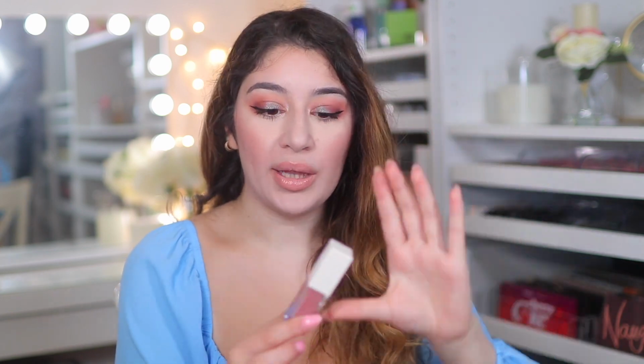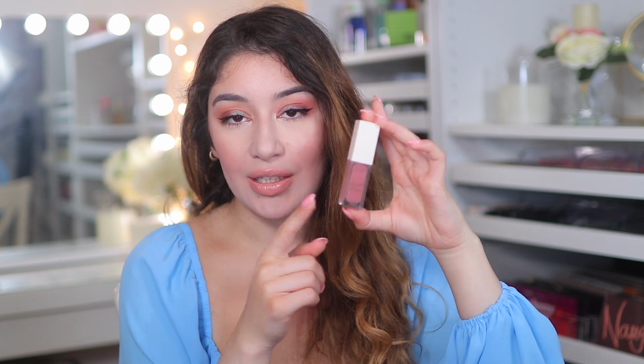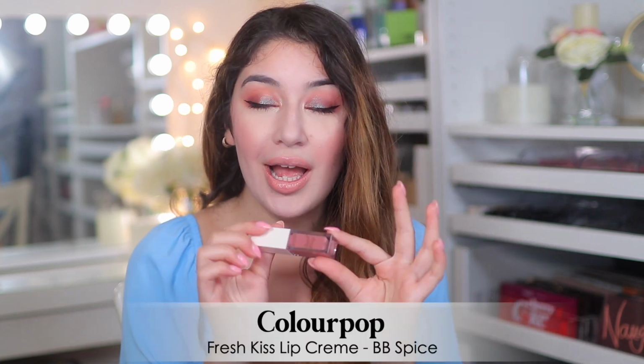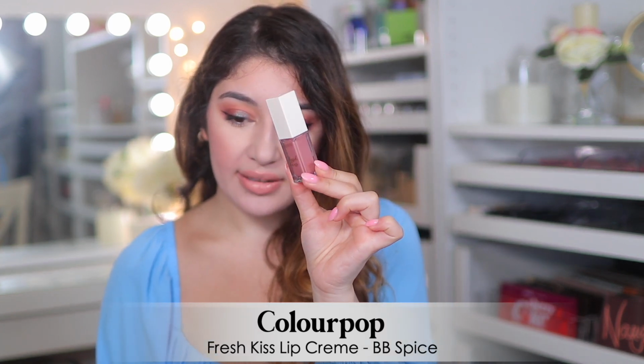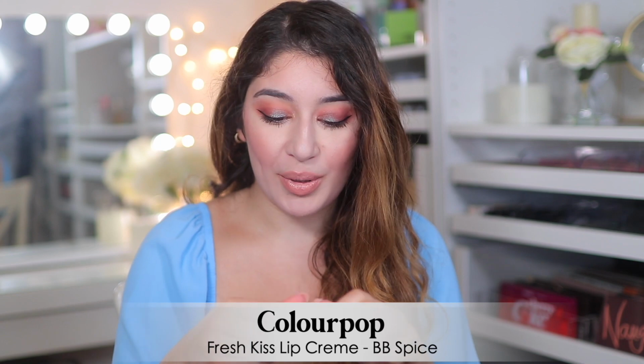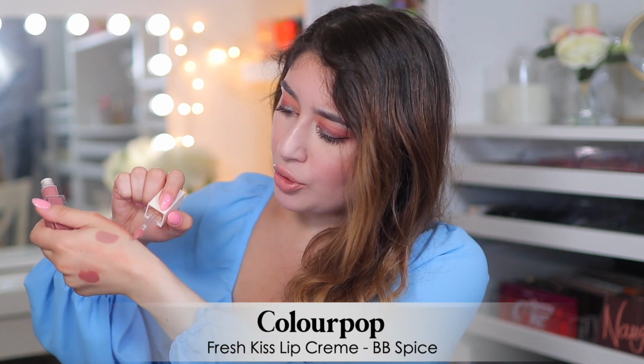And then also this was from my Ulta haul, which will be up later, but I have been using this for most of July since I came back from New York and have been loving it. It is from Colourpop. It is the Fresh Kiss Lip Cream in the shade BB Spice, and it is the most beautiful dull rosy nude pink. I don't even know how to describe it, but it is so pretty.